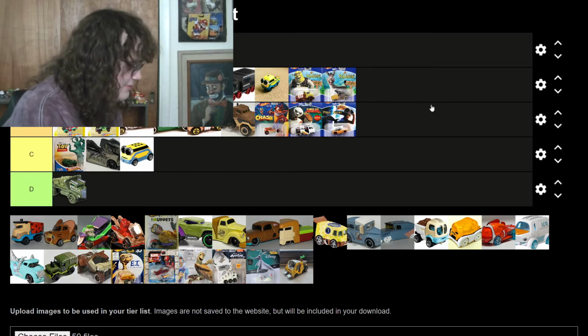It's fine. I want to like it more. It's a really nice Jeep. I really like the colors, but it's fine. It's fine. It's a B tier. It's fine.